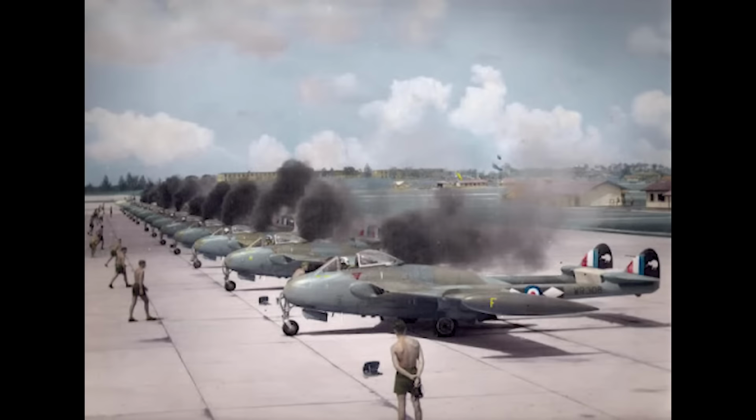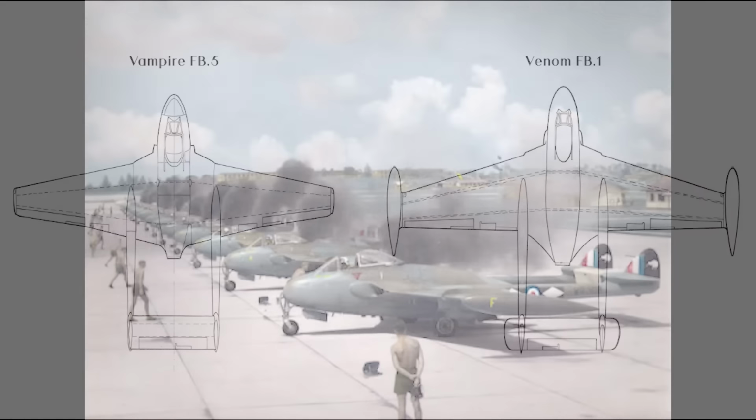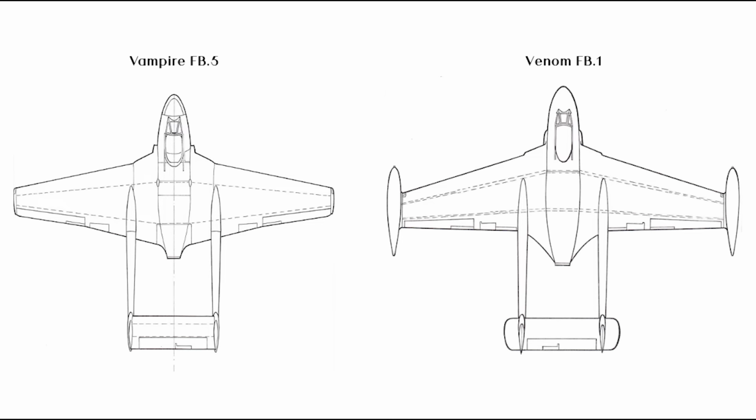In fact, starting the Venom could be quite a dramatic process, as the Ghost was prone to wet starts, resulting in a very large flame being shot out of the exhaust. NATO allies must have wondered quite what the crazy Brits had brought to their base when a line of Venoms started up. Anyhow, the main change from the Vampire was the wing, which was a radical departure.